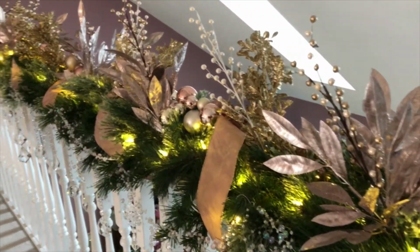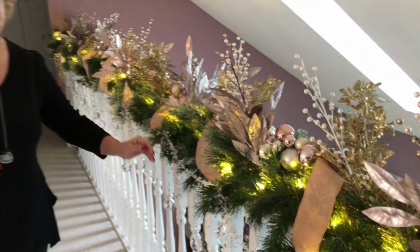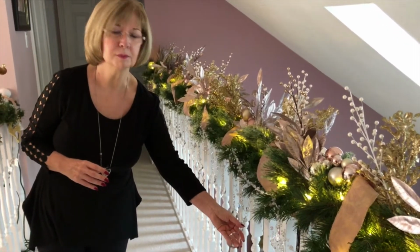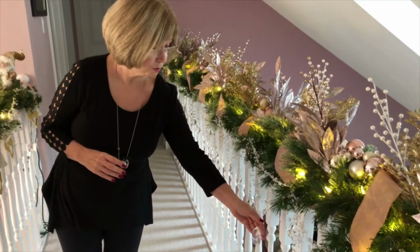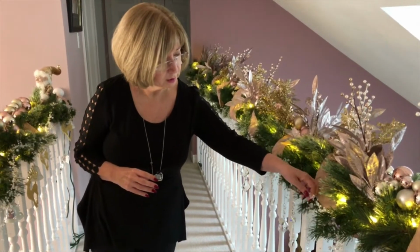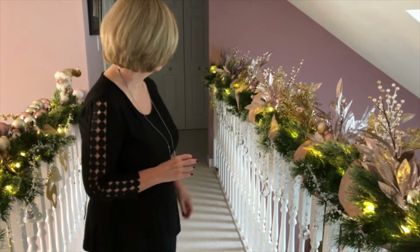But again, I want there to be picks, a variety of picks. I want on this side to have some very, very glassy. These are all actually glass ornaments hanging, and some more of this pretty glassy, icy looking garland.